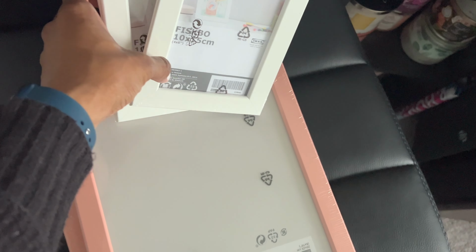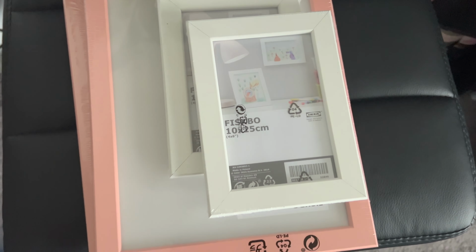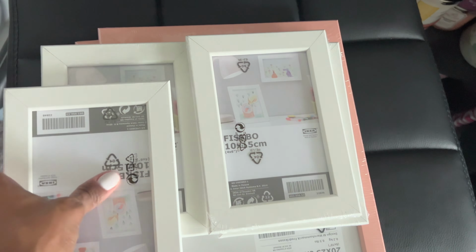Also got some picture frames, and I mainly got this for my daughter's room. We took her to the Nickelodeon Universe theme park, and she took pictures with a lot of the characters. And I did send them to CVS to have them developed, which I need to check on because they should have been ready yesterday. So I got her 4 white 4x6 picture frames so I can put her little photos in and put it in her room.